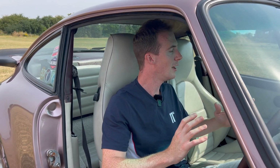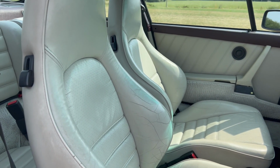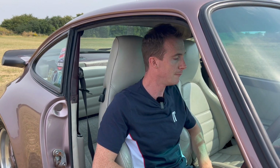It's really nice to see these really thin pillars everywhere. So you're essentially sat in a big glass box. Really good visibility, but yeah, it's lovely. These seats are incredible. I thought my seats in my Cayman were quite heavily bucketed on the sides. Nothing compared with this. This is a Sport, so these seats are optional with the Sport and they really do hug you. I can imagine if you throw this around some B roads, it's really going to grab hold.